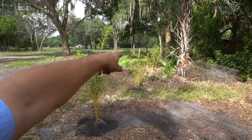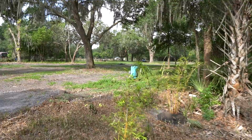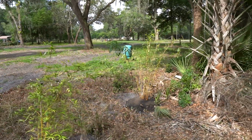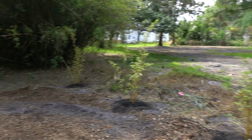But it looks like the bamboo's kind of stopping here. Looks like we got a little elderberry kind of marking the property line over there. And the guy's got everything topped off with biochar, compost, azomite, and organic fertilizer. Looks like we got to get some mulch around these guys still.